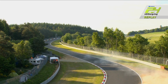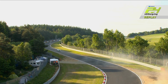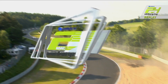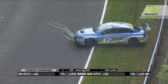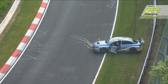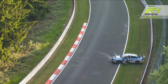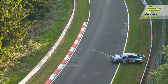But brain fade as well as brake fade for the Porsche coming through into Arenberg and braking impossibly late. Need to be on the brakes well before the change in the tarmac there, and he wasn't at the moment. Oh, and the 173 Audi, that's an S3. Now that is one of the leading lights in TCR, 4th position, and in the top 75. That car has been in the wall. There's fluid leaking, essential fluids leaking from the front of that car.